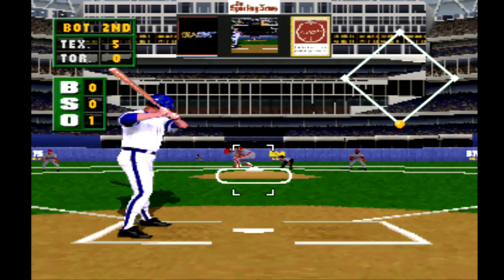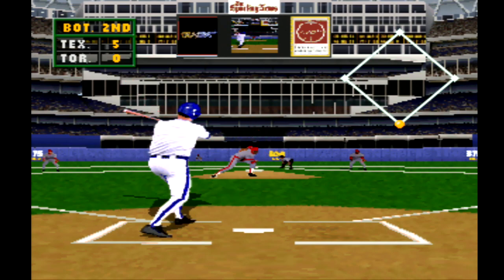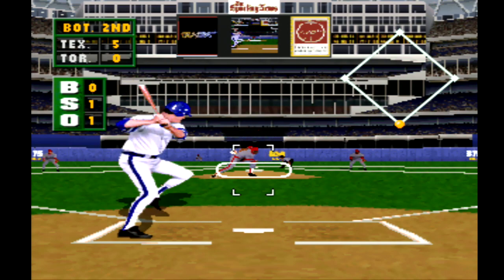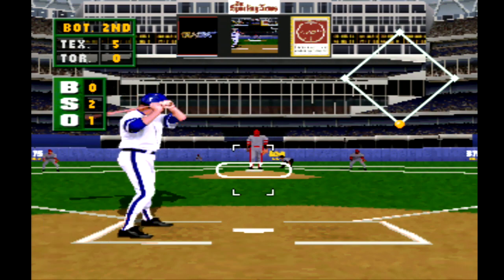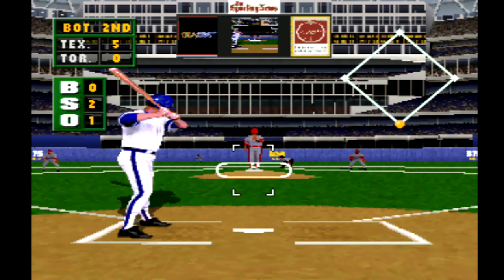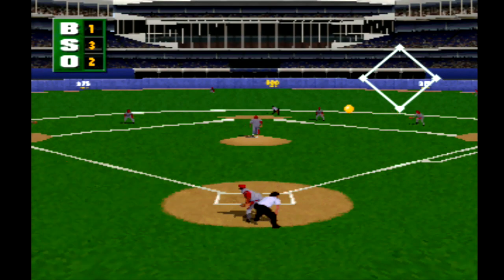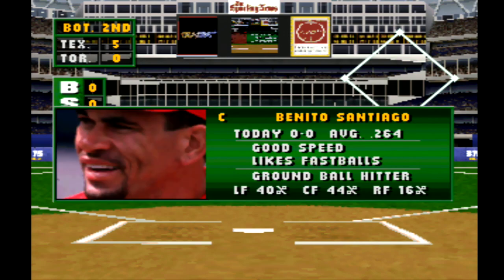Now batting, Ed Sprague. Here we go with Sprague. Let's see what the big guy can do. It's fouled out of play. The 0-1 pitch. Strike! The windup and the pitch. Ball! The pitcher comes to the plate. Three.